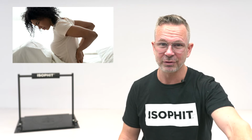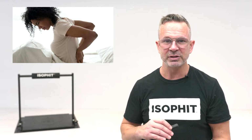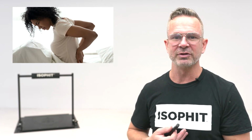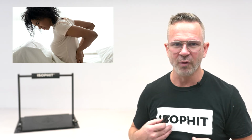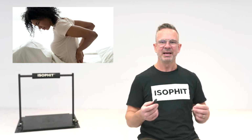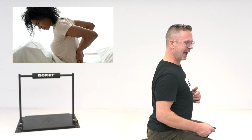I find that really confusing for a lot of people, just because what it does is cause better levels of compression on the anterior surface of your spine. It actually connects your spine to your femur. That's your leg bone. Now, when you cause better levels of compression there, it pulls that spine forward, right?